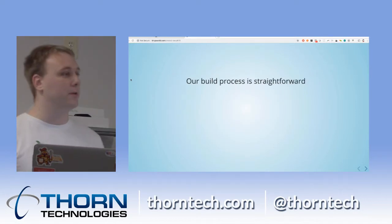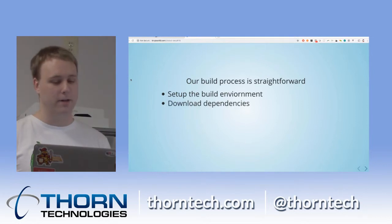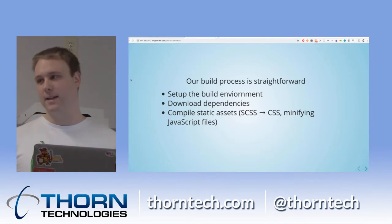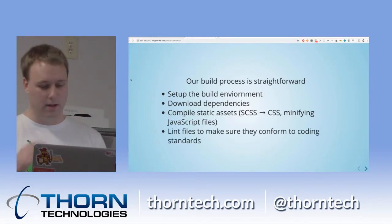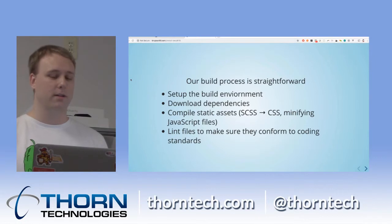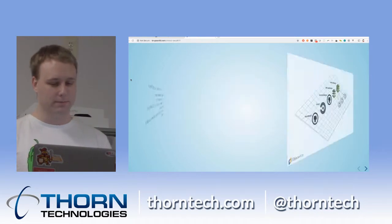Our build process at Spirited Media is really straightforward. It can be done in a parallel fashion. We basically set up the build environment, download any dependencies that we might be using. We compile static assets like Sass into CSS, and we minify JavaScript files and stuff like that. And we lint our files to make sure they conform to our coding standards. And if any of those steps should fail, well, then the build stops and it doesn't deploy the code, and it lets us know that, hey, this build is wrong. There's something broken about it.